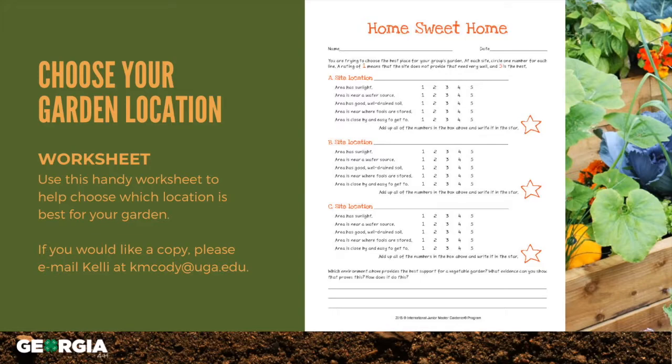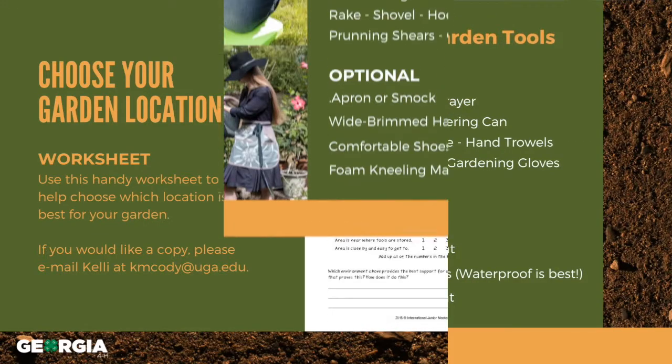You can help choose the best site location for your garden by using the Home Sweet Home handout sent earlier this week in an email. Here you can plan out 3 different site locations along with specific criteria. You can rate them through a checkoff list to determine which of the 3 sites would be best to plant your garden.